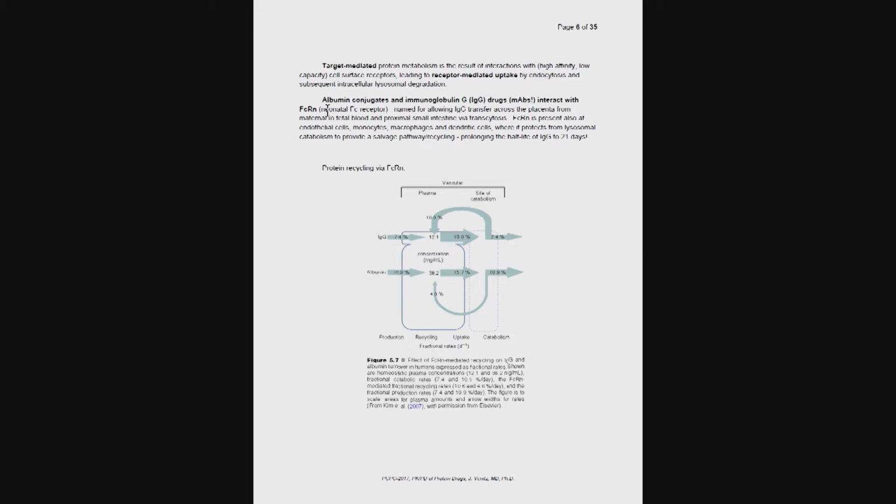Now, speaking about immunoglobulins, as I point out here, albumin conjugates and immunoglobulin Gs, monoclonal antibodies are made from derivatives of IgG. They interact with a very particular receptor called FcRn, or the neonatal Fc receptor. And it's named neonatal because the first time it was discovered, it was found to be responsible for transferring IgG across the placenta from the maternal to the fetal blood. It's also present outside the placenta, which is the reason why it plays a role in the proximal small intestine, and it involves transcytosis.